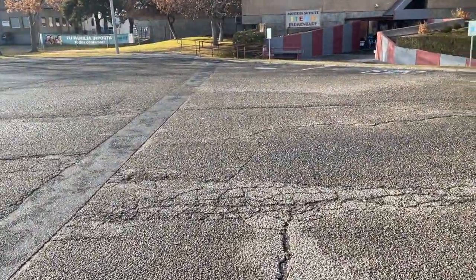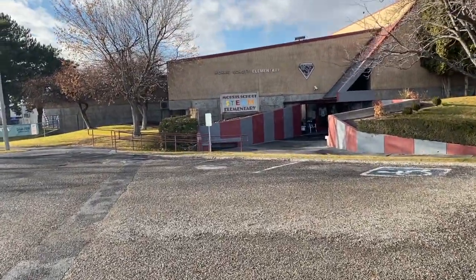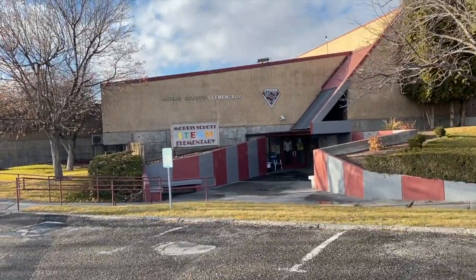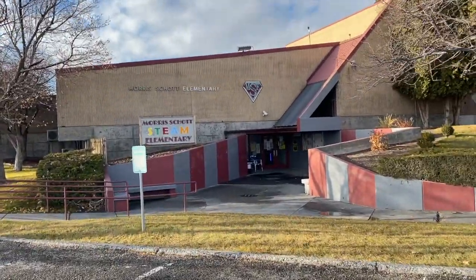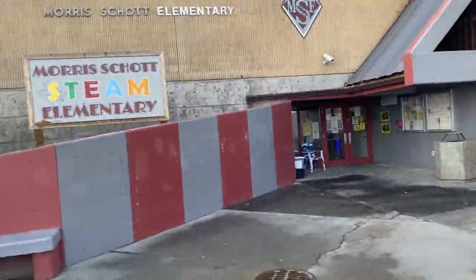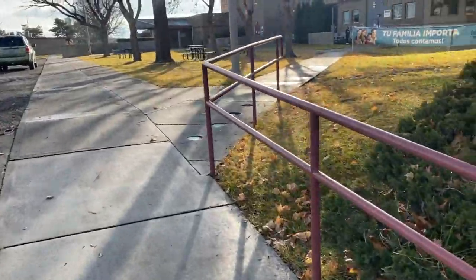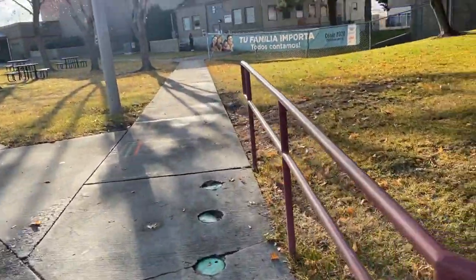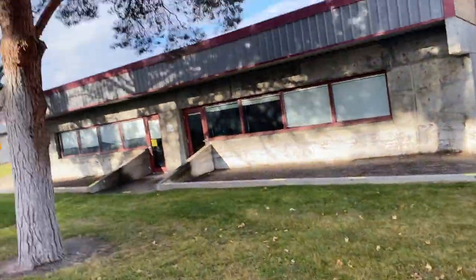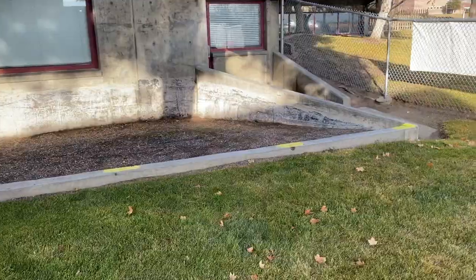When you get dropped off, come directly to our school, but do not come to the front door. Go this way and make your way to the playground. Once on the playground, we don't go and play. We go to our dots.